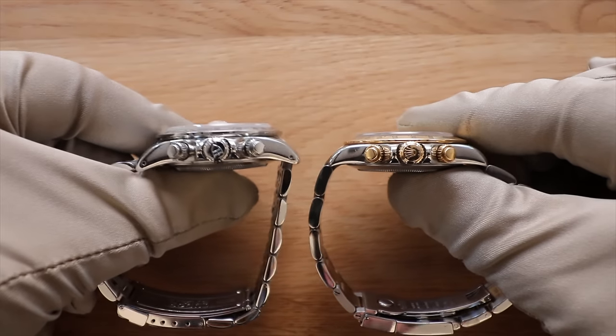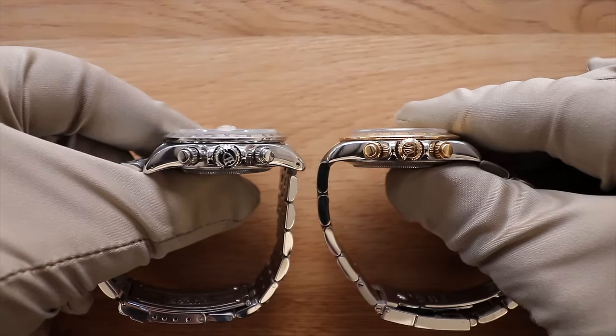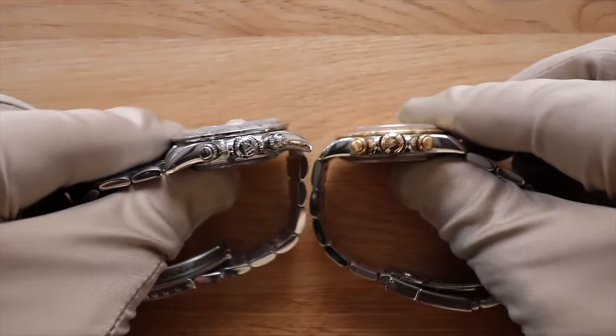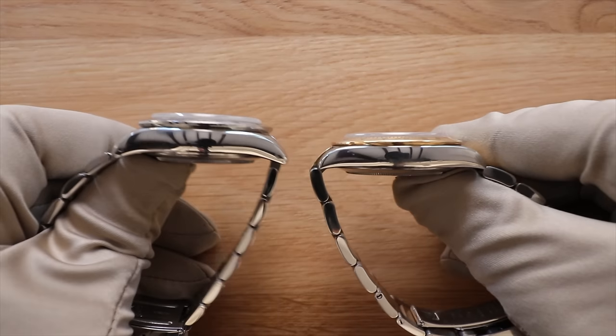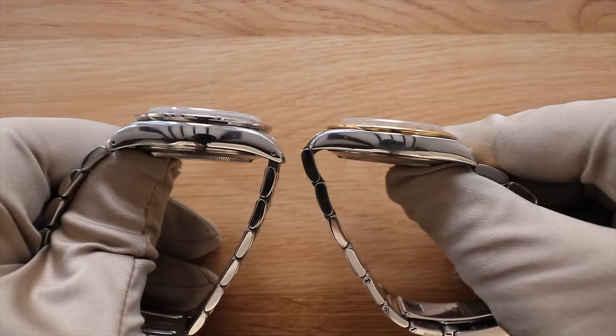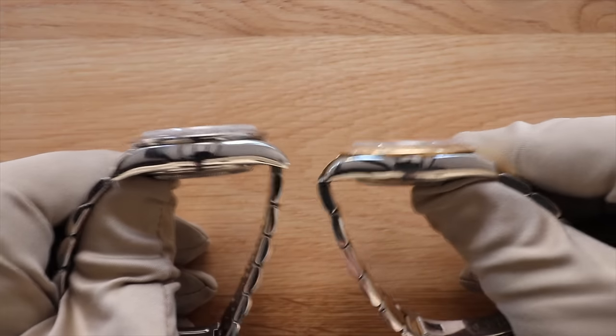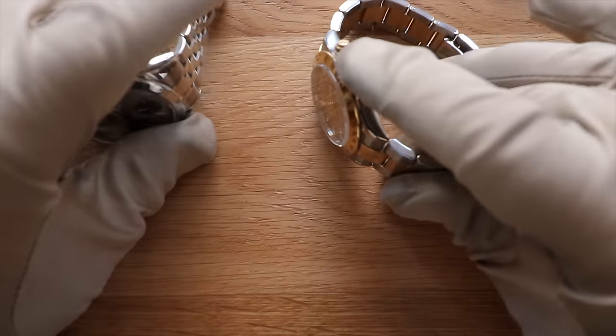It feels kind of like a chunkier, kind of bloated Daytona, a swollen Daytona, if you will. It looks like it was a Daytona that was put in the oven and just kind of grew in size, not in diameter, but in thickness. Everything is just that little bit more chunky and bulky.